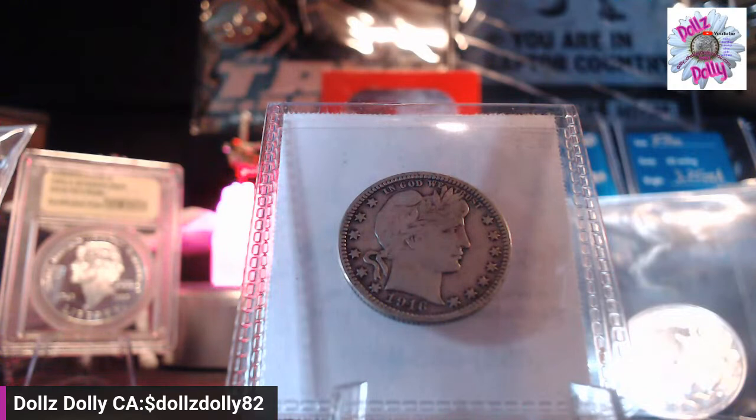The next one would be a 1908. Looks like there are 545 of them that are proof-like. And the 1908 P.